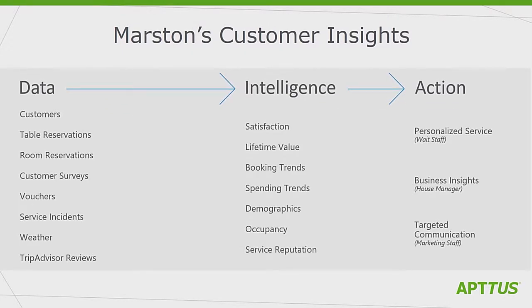So this is a great example. They've got customer data. They grab that from their own marketing department, all of their internal systems that they have. They have table reservations for people that reserve at a particular restaurant. They've got room reservations for people that reserve the hotel rooms upstairs. They have a separate system for customer surveys. They have a loyalty and promotion package. They've got separate vouchers that are sent out. They use TripAdvisor in order to gather that data. They've got weather. So there's all of these disparate pieces of data.